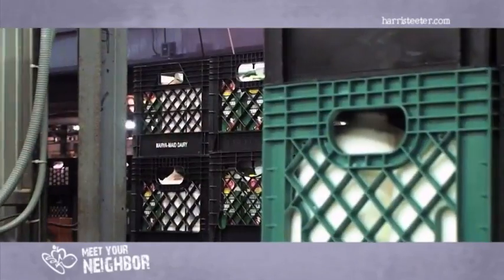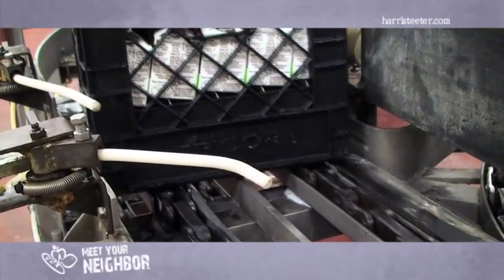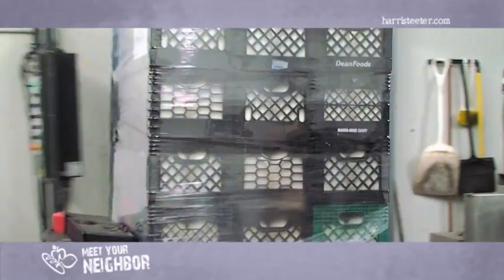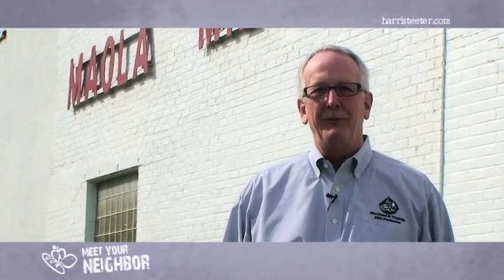Our cooler is maintained at an optimum of 36 degrees, where conveyor chains move stacks of milk to the shipping department. It's loaded onto trailers and transported to distribution centers across 5 different states. Our motto here is to keep it clean, keep it cold, and keep it moving.